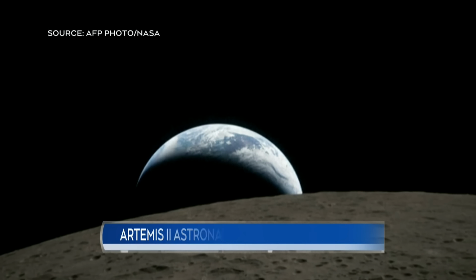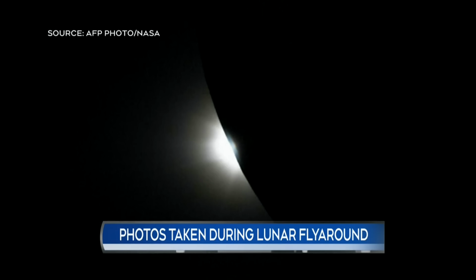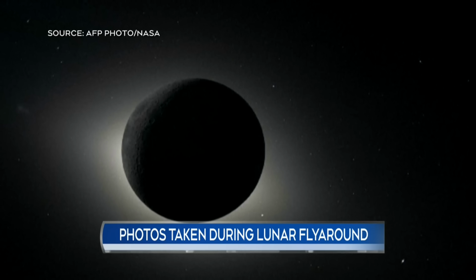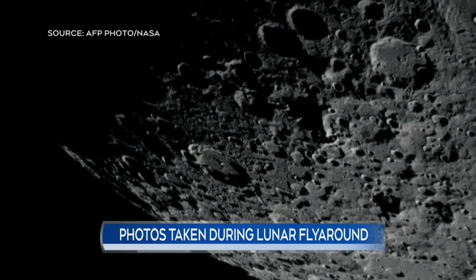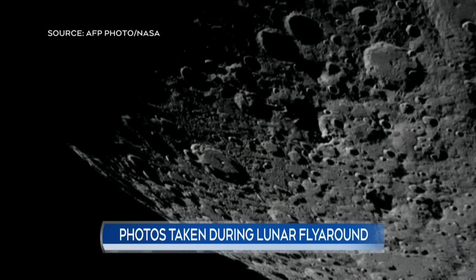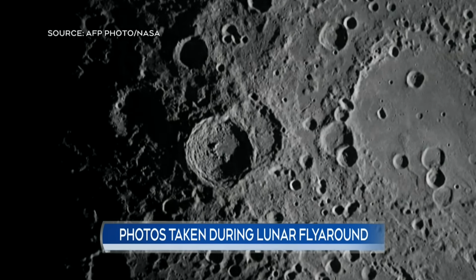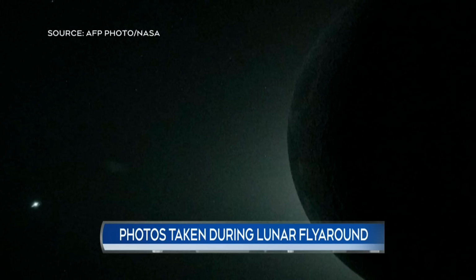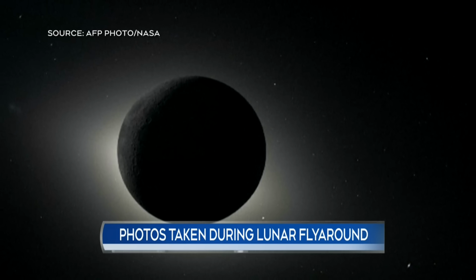First up for the crew, sending back photos they took during their historic 7-hour journey around the far side of the moon. The astronauts took thousands of images, including one showing a solar eclipse. The crew came within about 6,500 kilometers of our celestial neighbor, enjoying the views of the lunar surface previously unseen by human eyes. It reached roughly 407,000 kilometers from Earth, breaking Apollo 13's record for the farthest humans have traveled into space. Jeremy Hansen talked about what it was like on the other side without any contact with Earth.